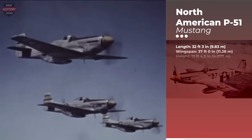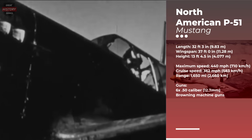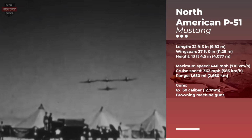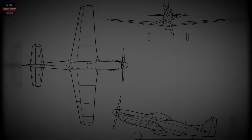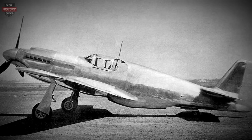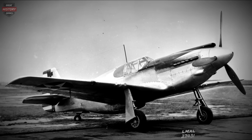The P-51 Mustang is one of the most iconic and legendary fighter aircraft of World War II. It was an American long-range, single-seat fighter that served with distinction in both the European and Pacific theaters of the war. The Mustang is often credited with helping to turn the tide of air superiority in favor of the Allies. The P-51 Mustang was designed and produced by North American Aviation. It was initially developed for the British Royal Air Force in response to a British specification, but it eventually became a highly successful American fighter aircraft.